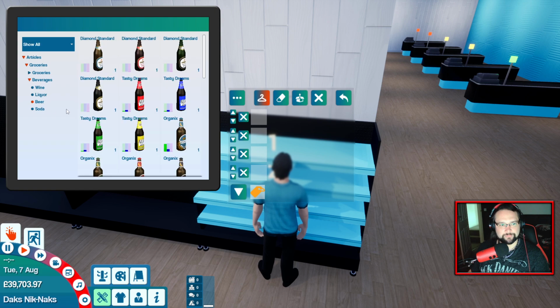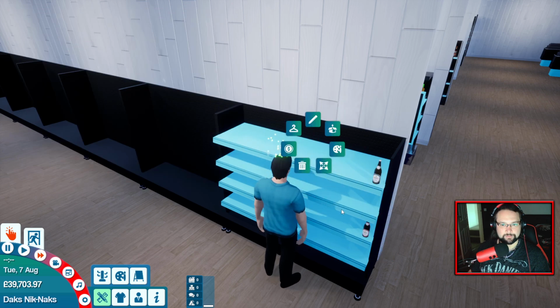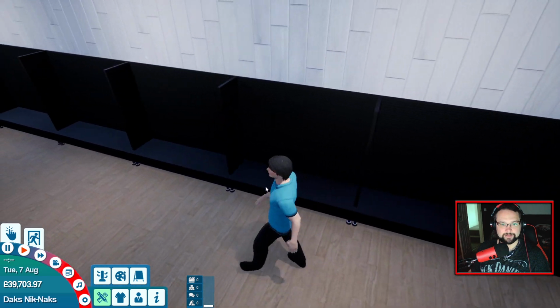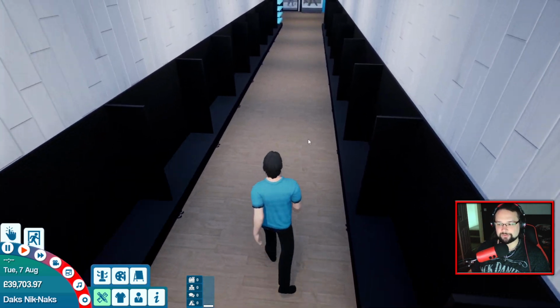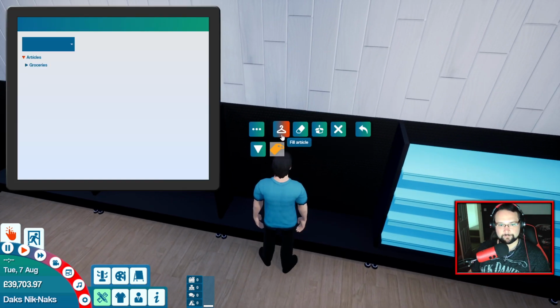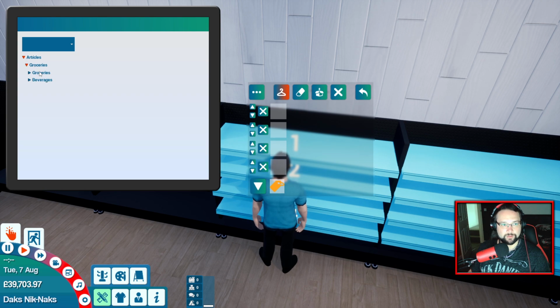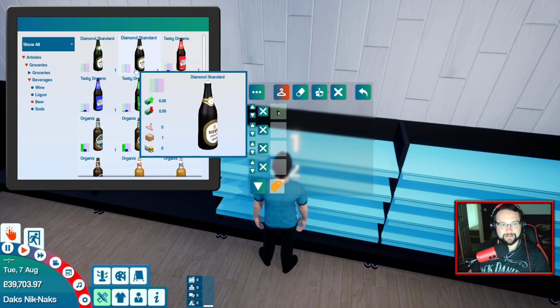So the reason I wanted 40 is because each beer is going to have two shelves to itself. So then you've got 2, 4, 6, 8, 10, 12, 14, 16, 18, 20. Times 2 is 40. Bam, there you go. That's why I wanted nice groups of 4. Stop clicking on that.